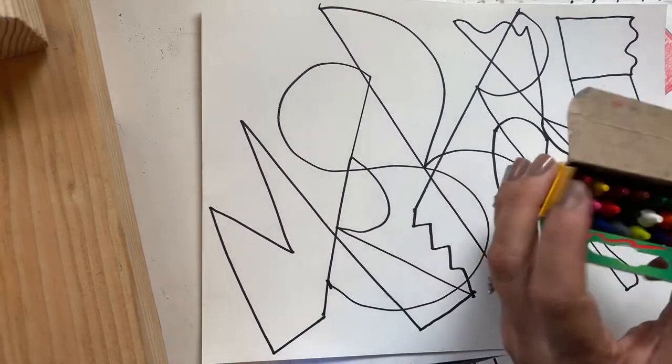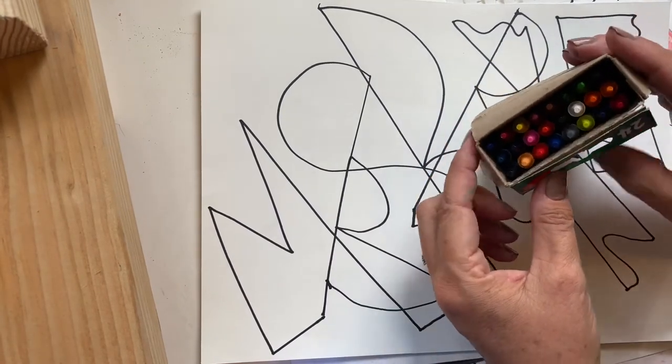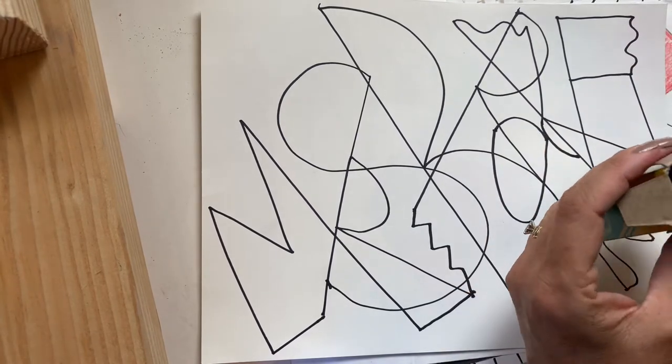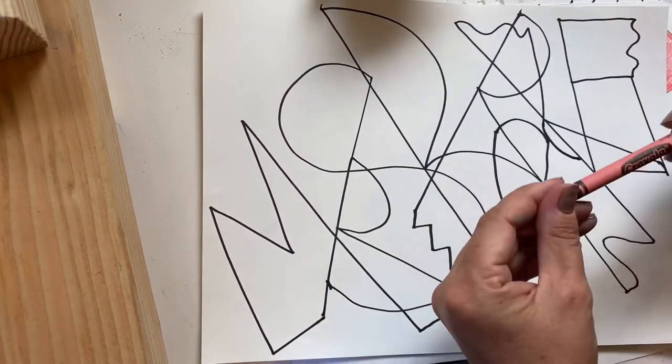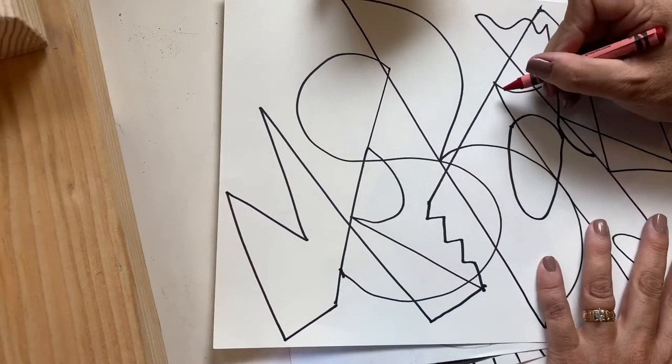And ooh, I love a brand new box of crayons. Look at all those fun, sharp colors. I'm going to pick one color that I like. I'm a big fan of red. And I'm going to just color in one of my shapes.